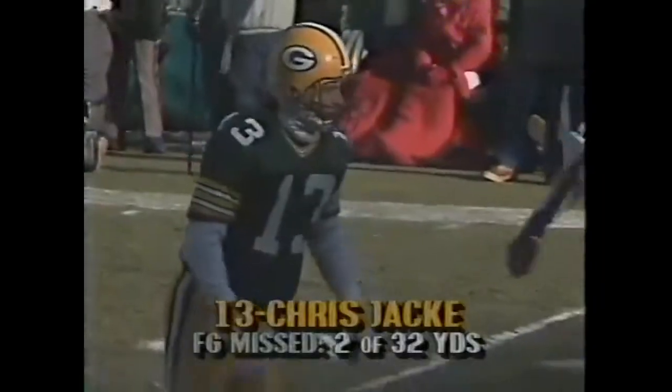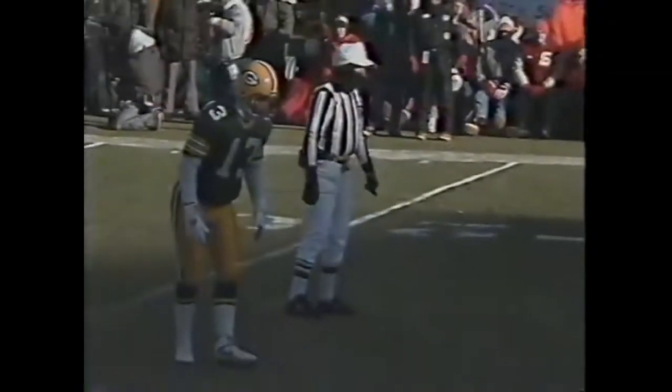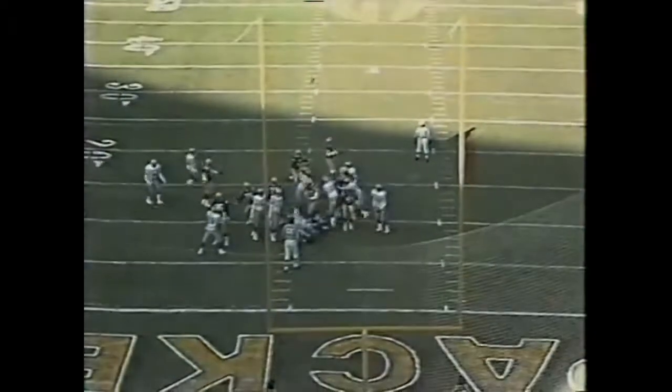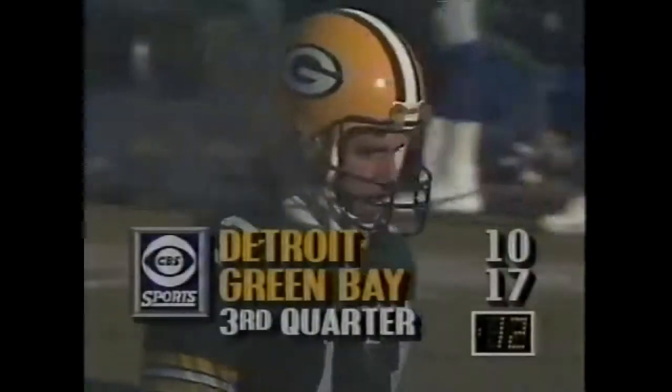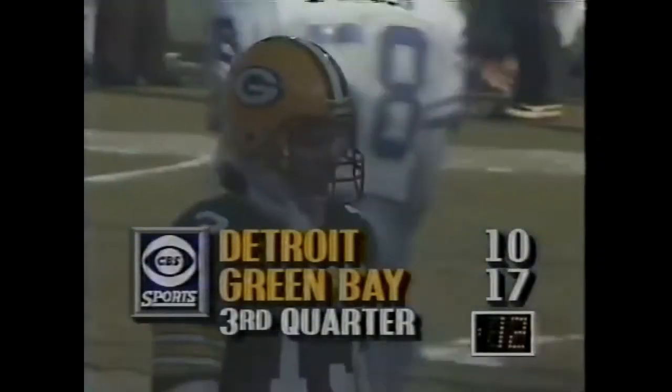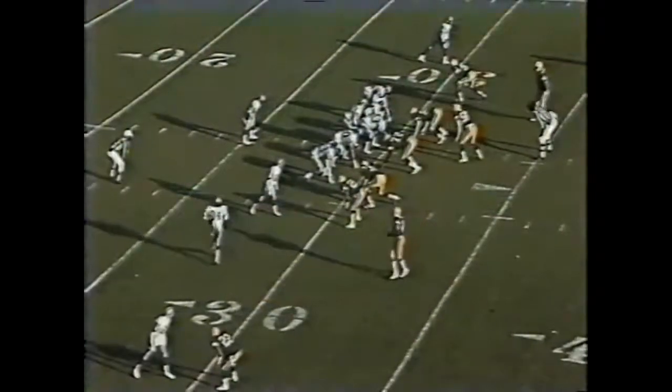Keel. And Blair Keel throws it away to escape a little trouble. Field goal by Chris Jackie, and this one is good. So the Packers expand their lead back to seven over the Lions, leading 17-10 with 12 seconds remaining in the third. Packers on top 17-10 as we start the fourth quarter.